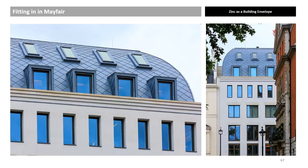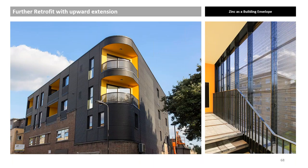Staying in London, PLP have designed this office block in Mayfair with a pigmento blue shingle roof. Now, shingles, flat lock panels are normally only used on walls, but as long as it's at least 30 degrees, they can be used on roofs as well. And this is, again, a retrofit, with an upward extension.